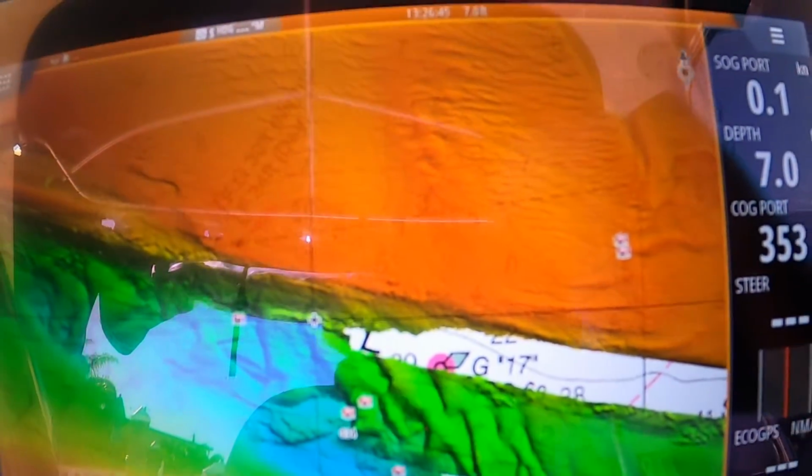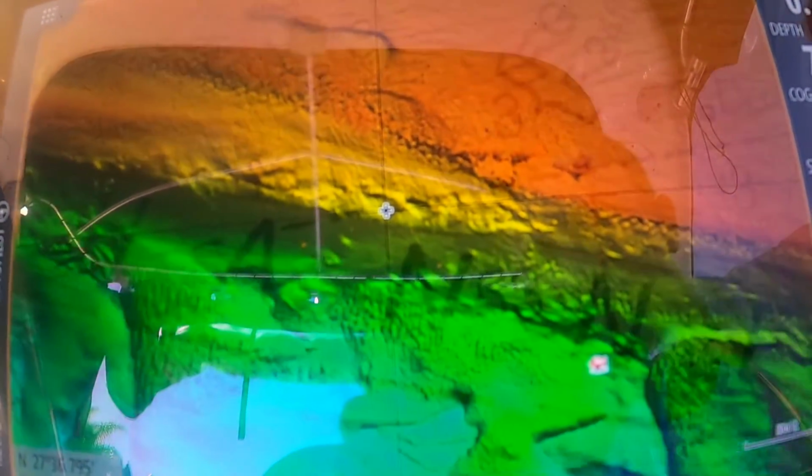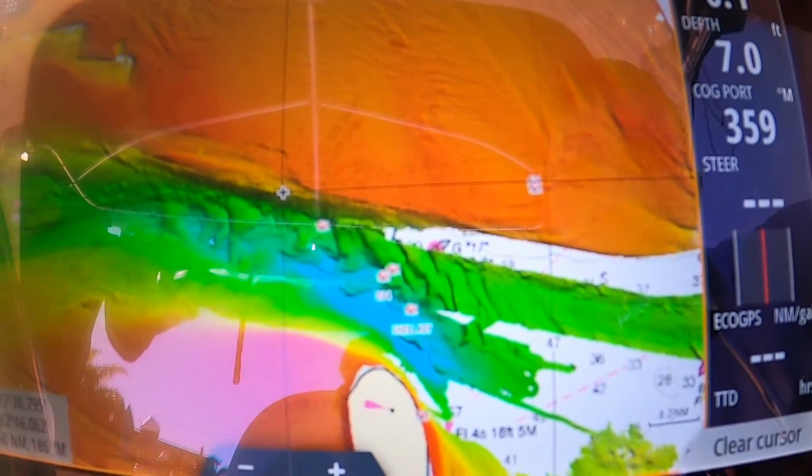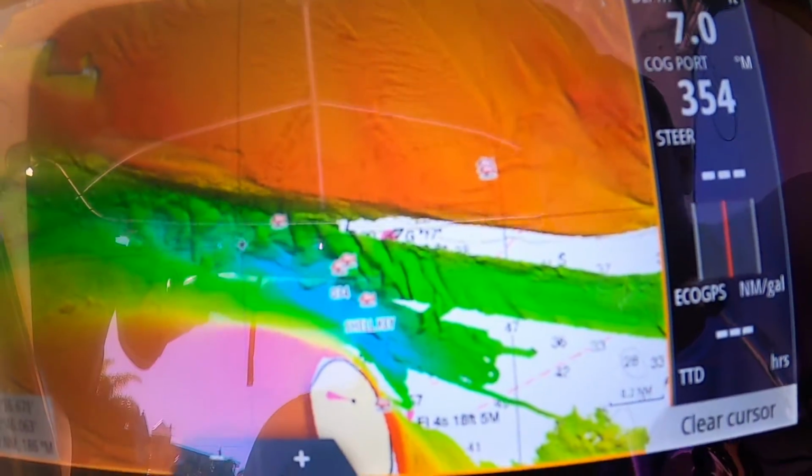You can just see the detail. Look at all those rock piles over here, guys. All the rock piles and stuff like that on the edge of the channel. You can see all the ledges in the channel. Really great if you're trolling for grouper. You'll be able to see where everything is at.